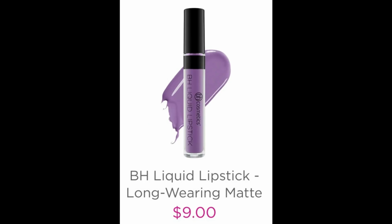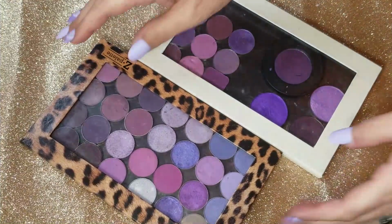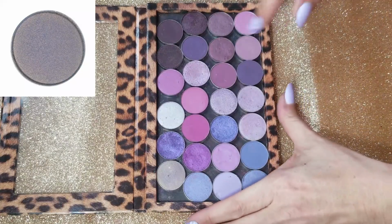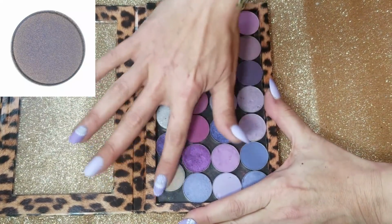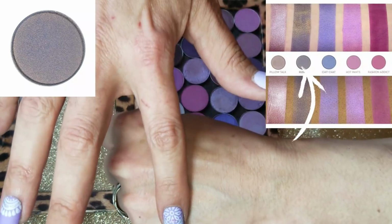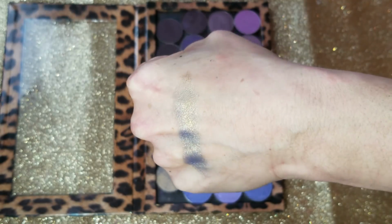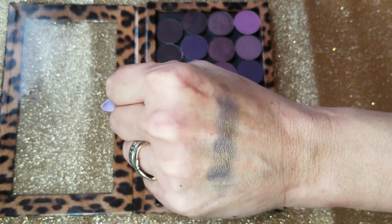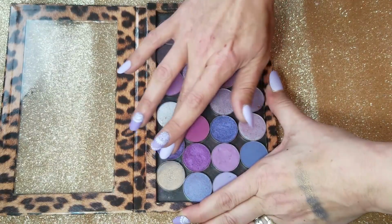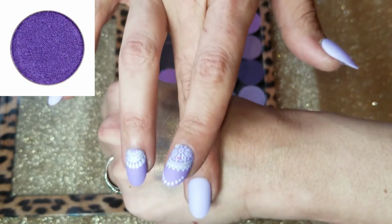Let's get right into this video because we have a lot to go over. Okay, so up first we have a variety of single pan eyeshadows. So up first we have Makeupgeek Rebel, and this is a duochrome and it has a gold shift. Makeupgeek eyeshadows are $6. This is Makeupgeek as well, and this is Caitlin Rose.